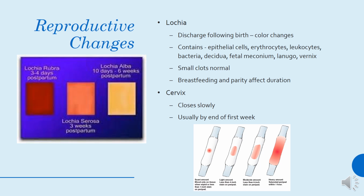When we look at how we measure or document how much blood is being lost, we look at how much is on the pad. And you can see in the diagram here on this slide that a scant amount is very small, so only on tissue when wiped or less than a 1 inch mark on the peri pad. Light flow, which is the second one, would be less than 4 inches, and you can see it's still pretty light on that peri pad. Moderate is a little bit larger, but still is only about roughly half of that peri pad that has blood absorbed into it and lochia.